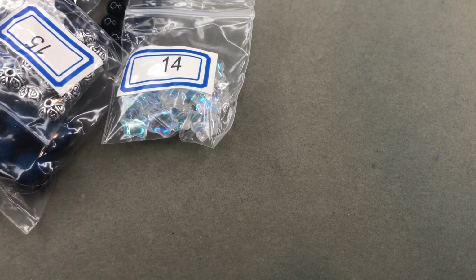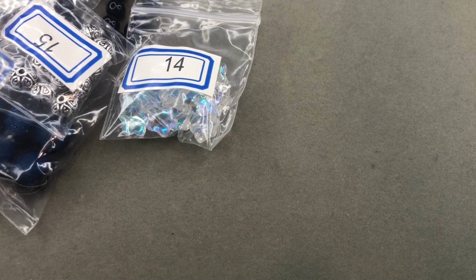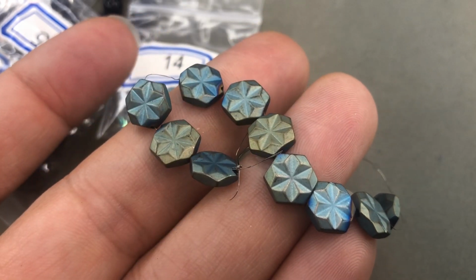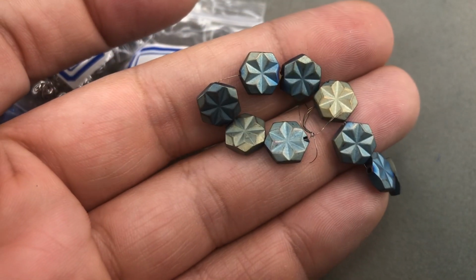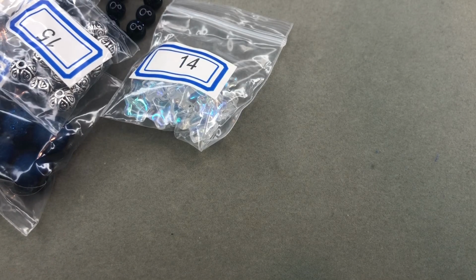Number 16 is very interesting. 10-piece strand, 9x8mm hematite man-made snowflake beads, iris blue. These are awesome. If they end up having these on their site, I will be buying more because I haven't seen anything like these ever. Those are so cool. I love those.